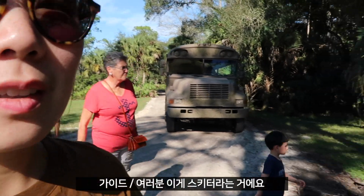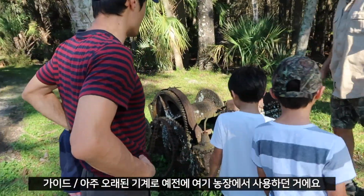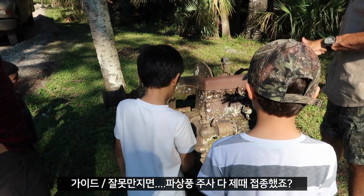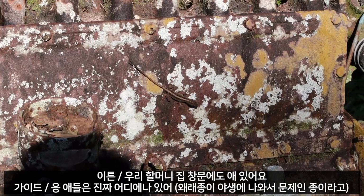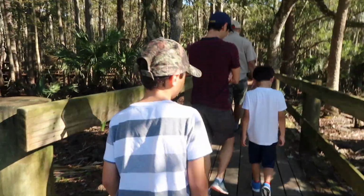Okay, so guys, this is called the skidder. It's an old piece of machinery that was used on this ranch. You might get, you got your tetanus shots all up today? Yeah, we actually have them in like the windows. Oh, they're everywhere.